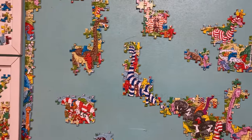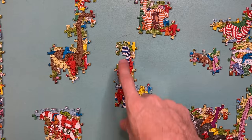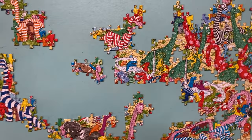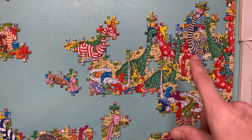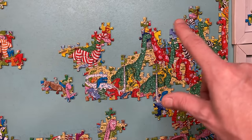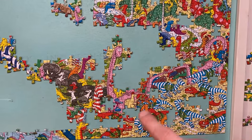Let's take a look. So far I've been focusing on two things: big, distinct dinosaurs like these, and sections of like dinosaurs. So over here we've got these spotty green ones and these spotty red ones, and this is the only section of the puzzle where those textures appear. Same thing with these blue striped guys down in this corner.